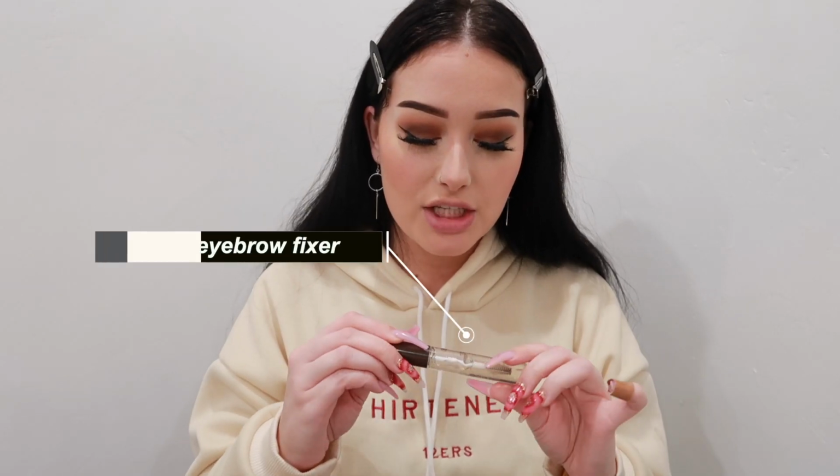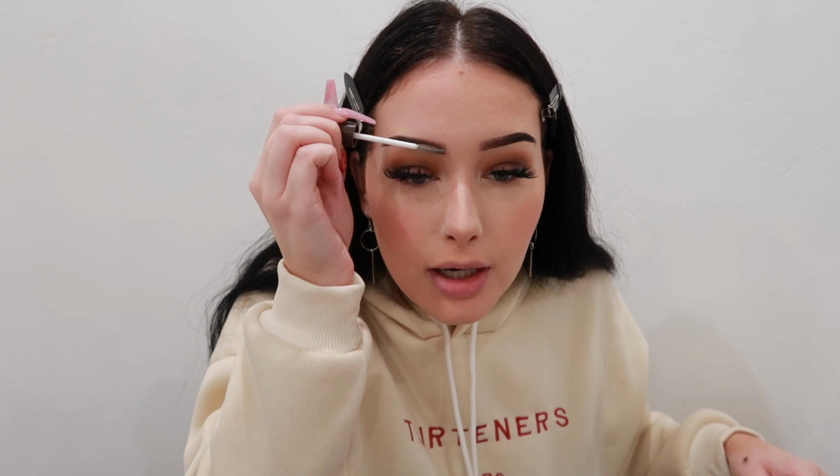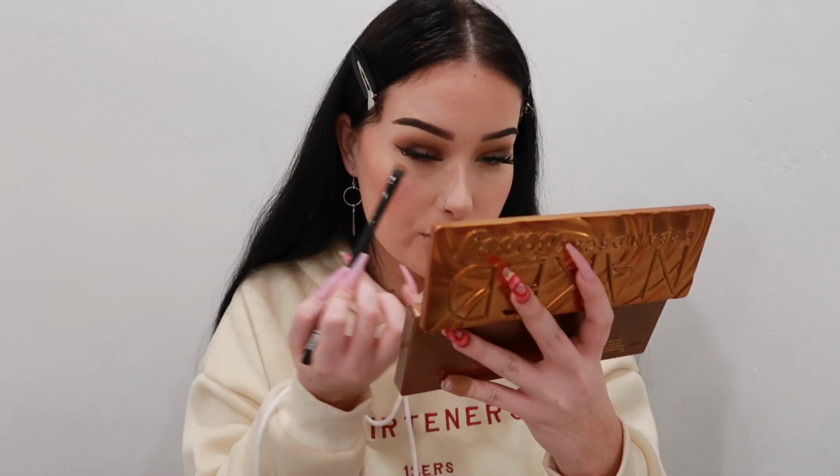I'm going to go in with this Keep My Brows Fixer Etude House. The same one that is the brand from that double eyelid glue. This is also from the Asian website. I'm just going to go in and set my eyebrows. I'm going to go on with just this little brush from Il Makiage. It's a cream shader brush. Go like this, and we're just going to put it underneath.